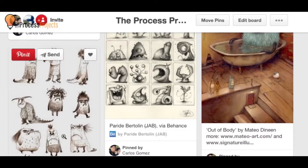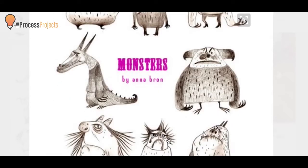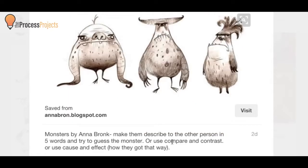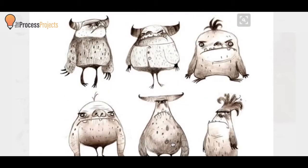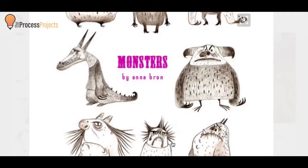This is one that I found that I just fell in love with, and I think mainly because it seems like something I would draw. It sticks to my style. But Anna Bronk's silhouettes to me are so strong. Every single one of them stands out. If you saw them in a lineup, you'd be able to pick out who's who.